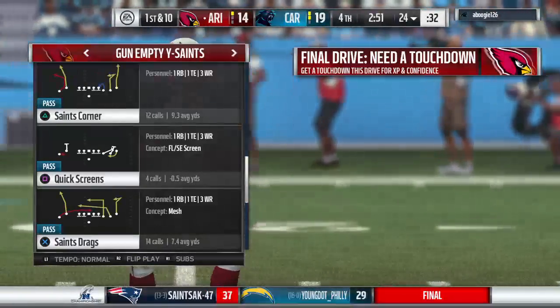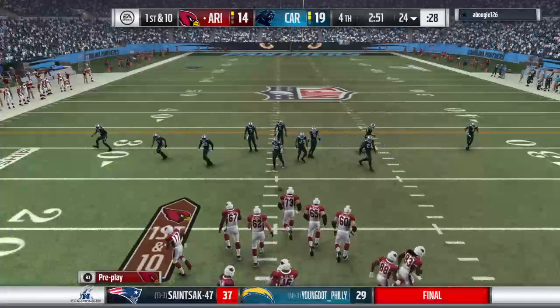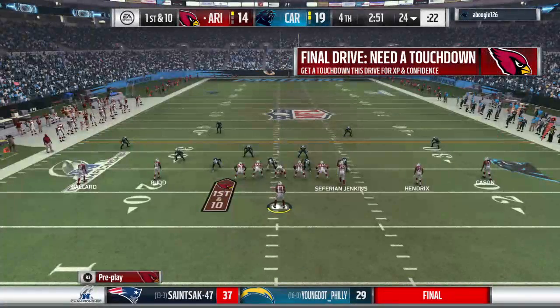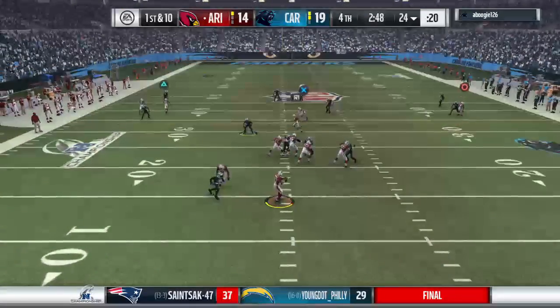And last time this unit was out here, costly turnover, and then that turned into 6 points. They've got to make amends. And how many times have we sat in meetings with coaches and they use the term complementary football? Offense take care of the defense, defense take care of the offense. That didn't happen on the last possession.